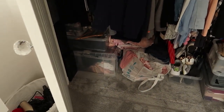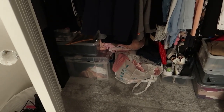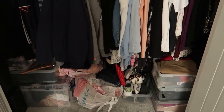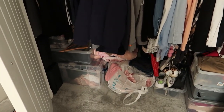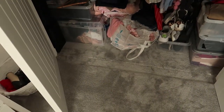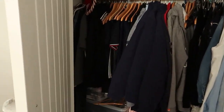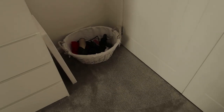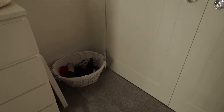But we will get it finished. We'll get it organised a bit more, get everything cleaned up and tidied up, and that'll hopefully be a video for the future. But I just love how it looks, and it's nice with the carpet in there as well. Down here is just a little basket with my hairdryer and straighteners and tongs and brushes and things like that. It's just a white basket. I thought it was quite smart in there.